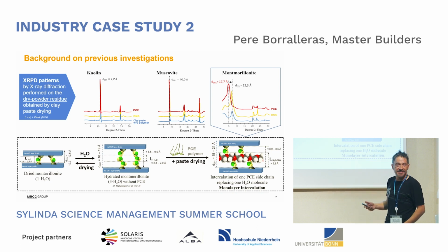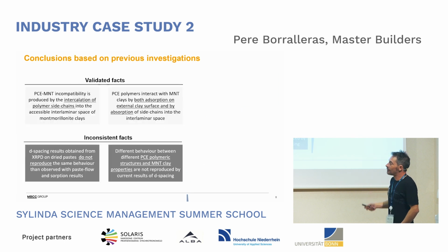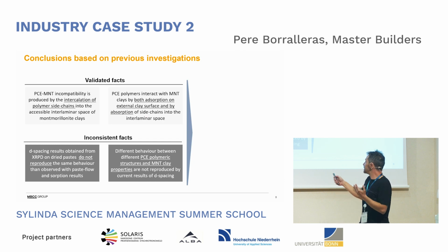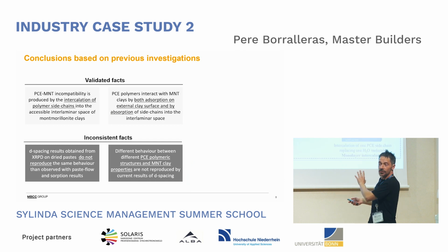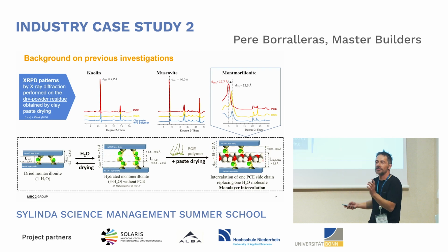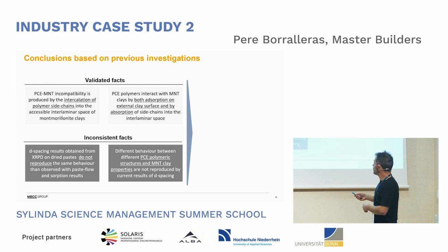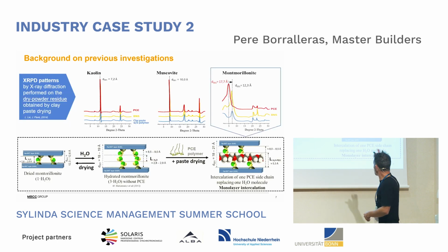it sounds more or less logical, but the truth was that, and now I will jump many steps, just to say that what we have seen here that looks convincing was not matching with many other experiments. So, first of all, no matter the dosage you use, when we do X-ray in these conditions, we always land on the same picture. One ethylene side chain intercalated, one.